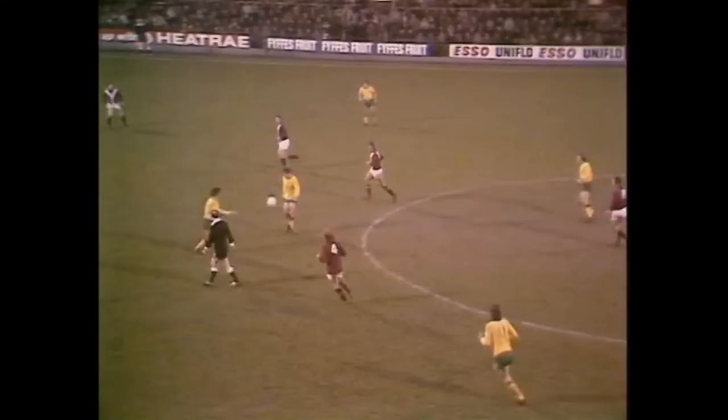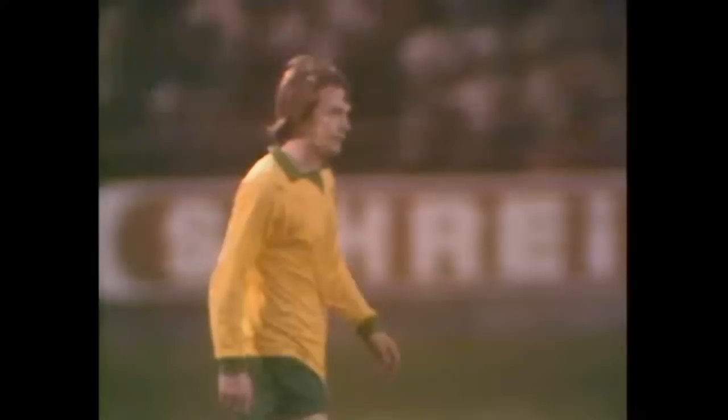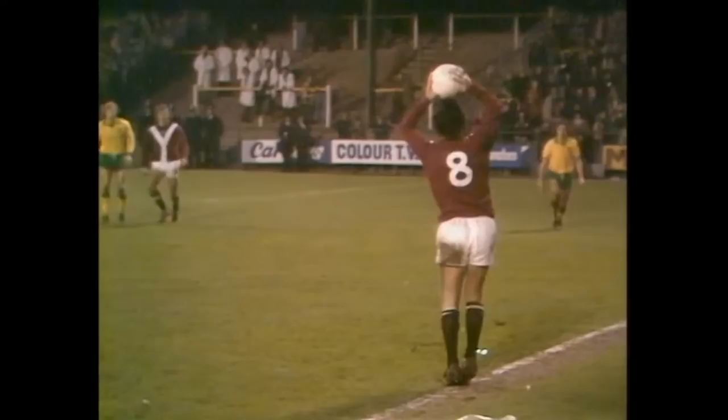Colin Suggett, he's got a lot of room. They could be punished for this. Suggett, the ricochet. Oh! In the back of the net. The goal that Norwich City badly wanted. Norwich City are obviously going to remember and feel that hard game they had at Old Trafford last Wednesday, whereas York City didn't play last week.